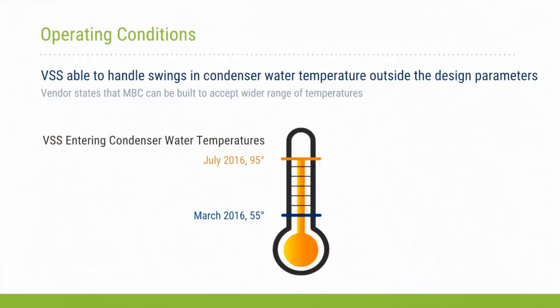As part of discussions with the magnetic bearing chiller vendors, they stated that their units could be built to handle any condenser water range found at a site. The operating parameters would simply have to be stated up front in the specification. Next slide, please.